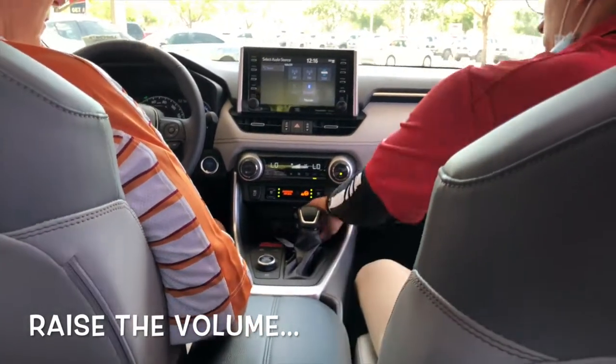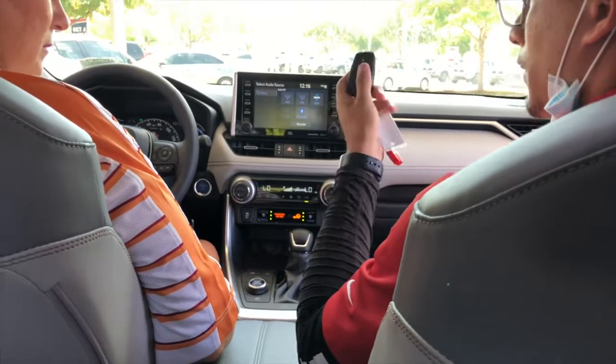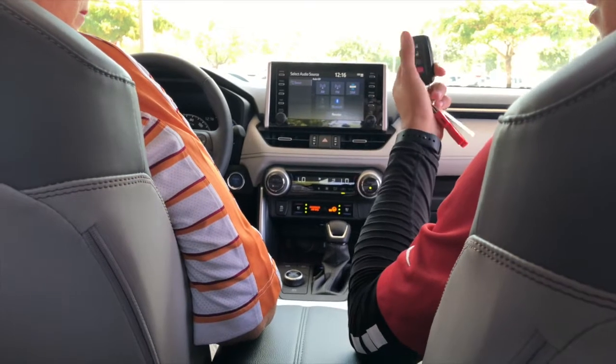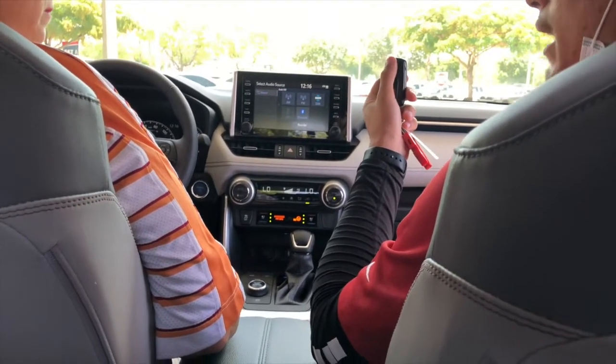What's really cool is push start, so you don't even have to take this out of your pocket or your purse. Keep this on you wherever you want. Grab the handle, lock the handle, and you can start the car with the remote. Hit this 3 times, 1, 2, 3, and hold it on the 3rd, and it'll start for you.